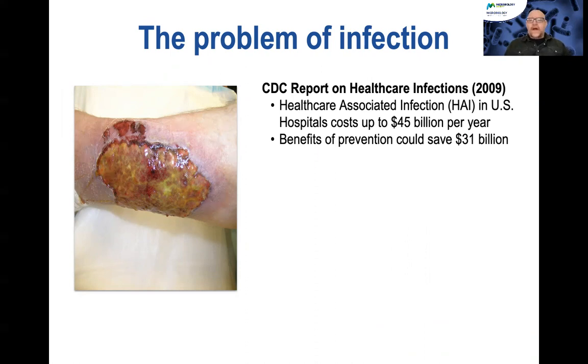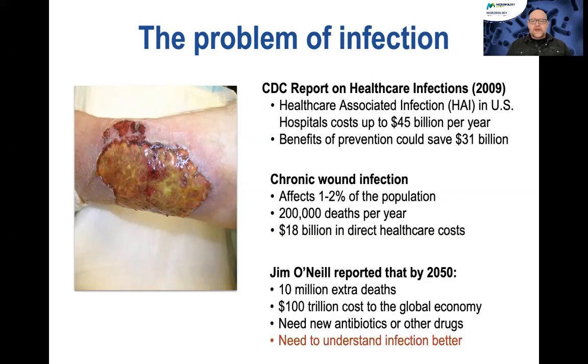So this is an old report by the CDC from 2009, but even in 2009, you can see that healthcare associated infection in the United States alone cost up to $45 billion per year. And just the benefits of preventing infection could save upwards of $31 billion a year. So huge costs. Chronic wound infections alone affect 1 to 2% of the population, resulting in around 200,000 deaths a year. And again, huge costs to the healthcare system.